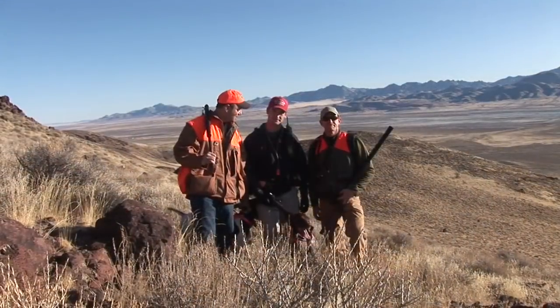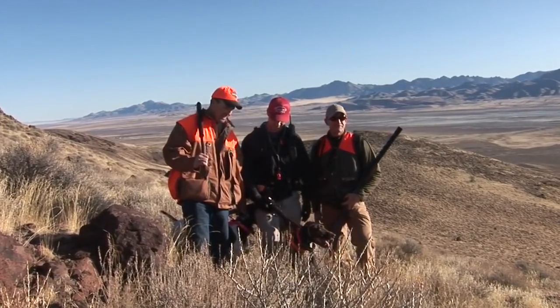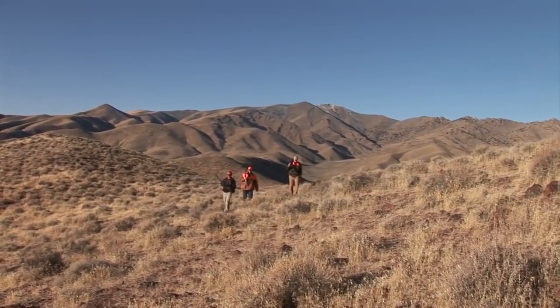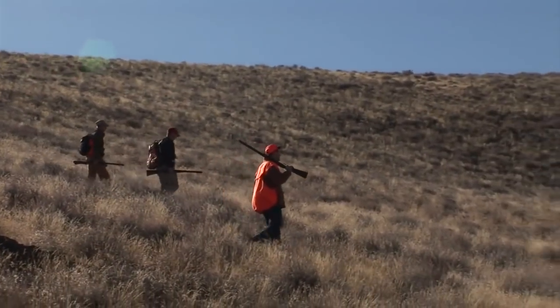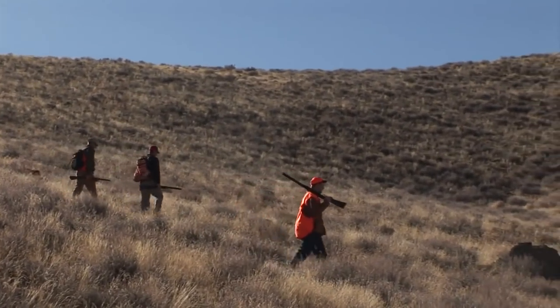So we're on a chukar hunt here, Jay. We got our pointers, they're running some big country. We got a lot of sagebrush. Tell me about chukar hunting in Nevada. Yeah, we have a lot of public land here and a lot of people participate in chukar hunting. Chukar hunting in Nevada is like pheasant hunting in North Dakota. This is what us Nevadans do. You gotta have dogs. We got a couple here today and hopefully we can get on some birds.